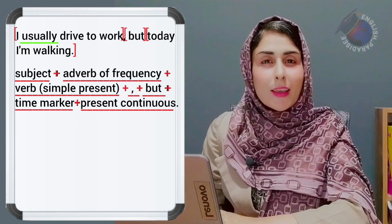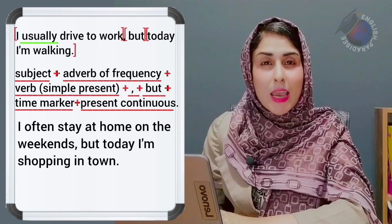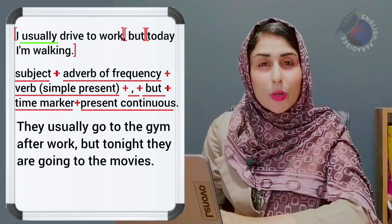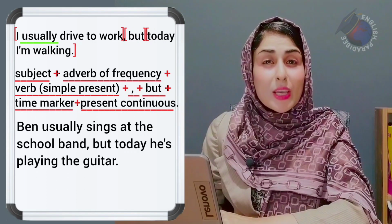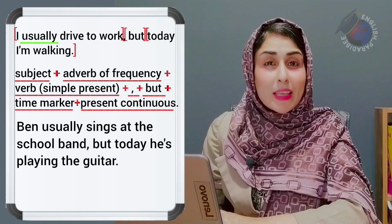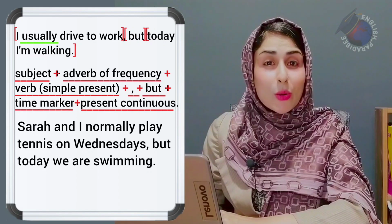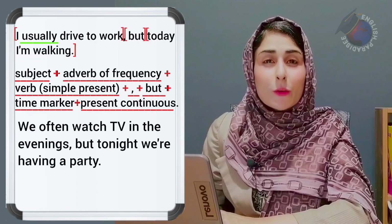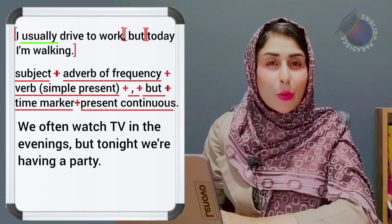For example, I often stay at home on the weekends, but today I'm shopping in town. They usually go to the gym after work, but tonight they are going to the movies. Ben usually sings in the school band, but today he is playing the guitar. Sarah and I normally play tennis on Wednesdays, but today we are swimming. We often watch TV in the evenings, but tonight we are having a party.